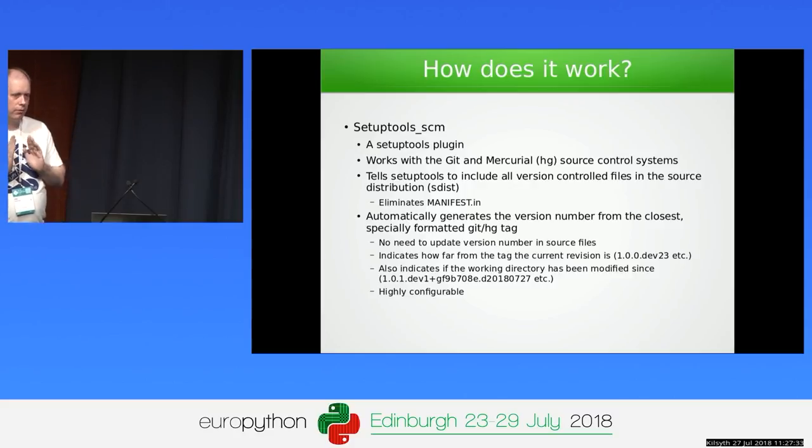The bonus feature is also that if you make additional commits, then it automatically increments the version, which is configurable. I don't like the defaults. I configured it to add a post suffix, like post1, post2, post3, and so forth. There are a lot of configuration options here that you can use to tweak it to your liking.